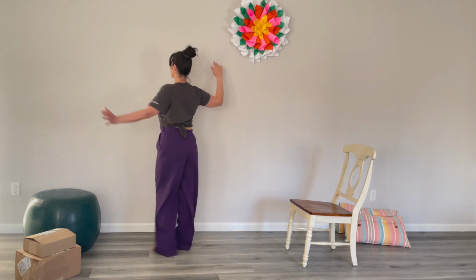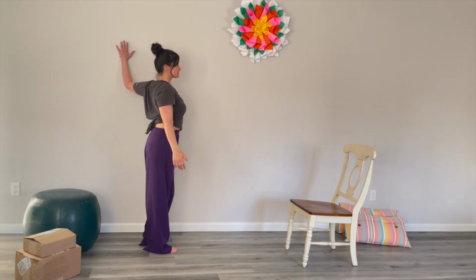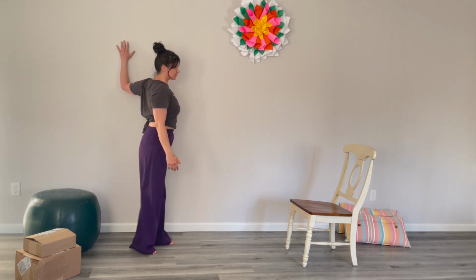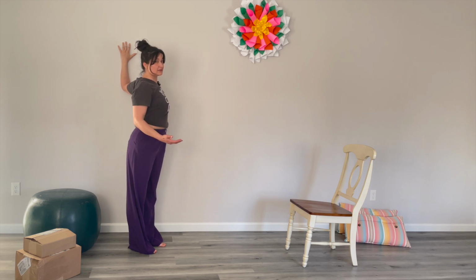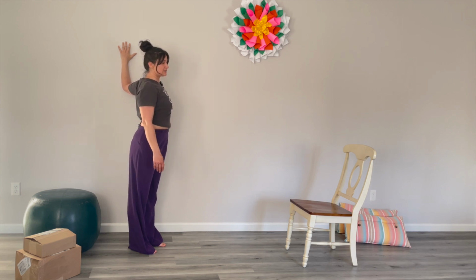And of course, as always, make sure you find balance. What you do to one side, do to the other. So even if it's not at the same time because you don't have time, at some point throughout the day, make sure to get back to that other side. So again, you can bring a little balance into the body.